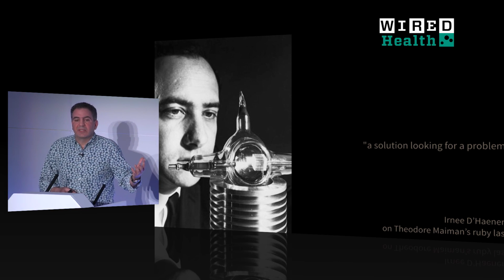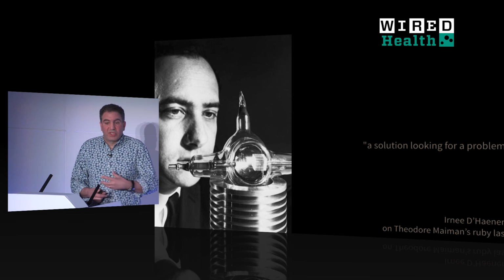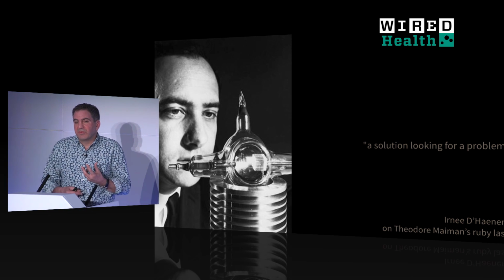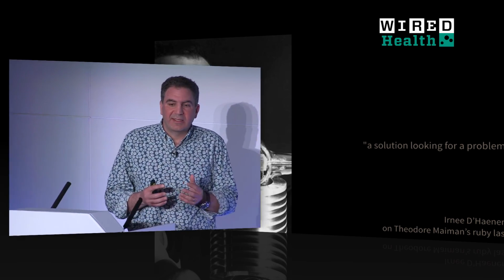This was said about lasers: the solution looking for problems. Well, one of the problems that lasers helped us with was 3D printing, because of course they've been hugely instrumental there. But I also think that 3D printers are a solution looking for problems, because there's so many things that we will be able to do in the future because of 3D printing.